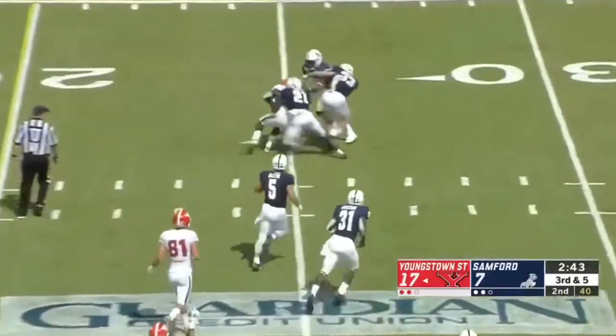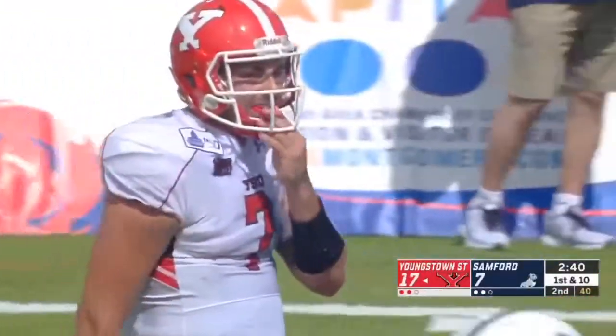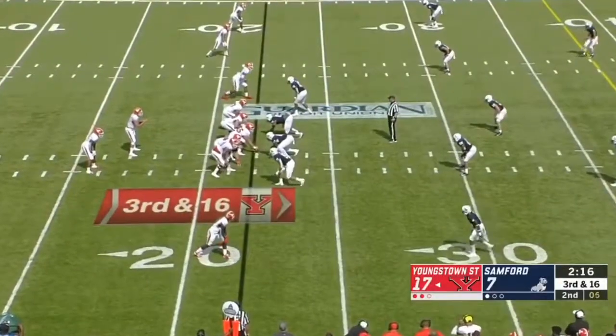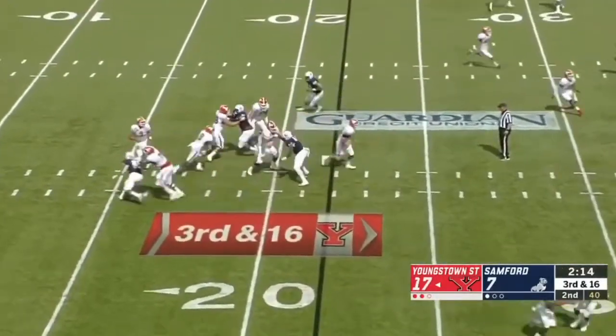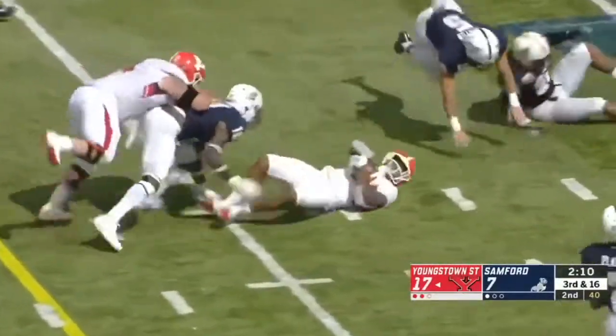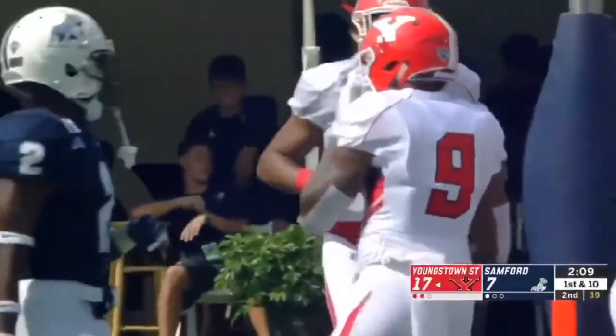Mays fires a pass, it's caught. And Youngstown State maintains possession. Carter with the stop of the quick strike. You need 16 yards here. YSU 6 of 9 on 3rd down. The draw play works to perfection straight ahead, and that should be enough to keep the drive alive.